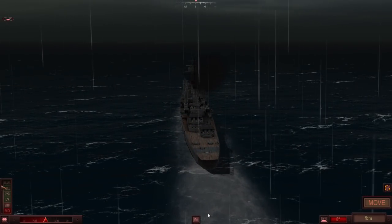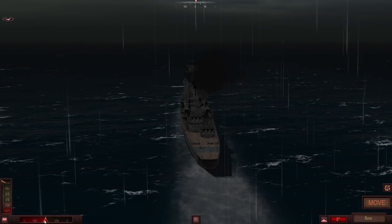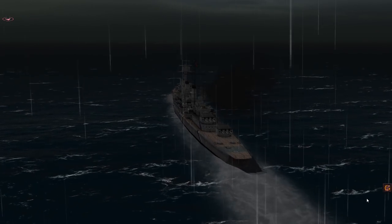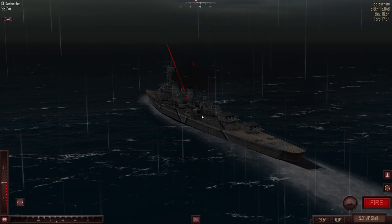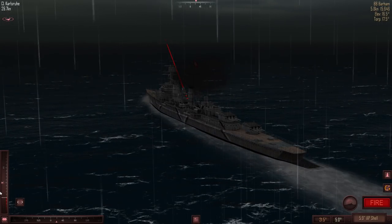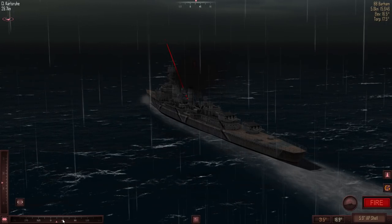Right, here we are then. Where are we positioned? There's the Karlsruhe. Oh, U-68 is in a beautiful position. Right, flank speed ahead. Probably that's a bit too much. Try and cross their T. There's the Barham there. We might as well fire some 5.9 inch shells. Brilliant. Elevation is 16.5. Let's go a little bit more because the wind's in our face.